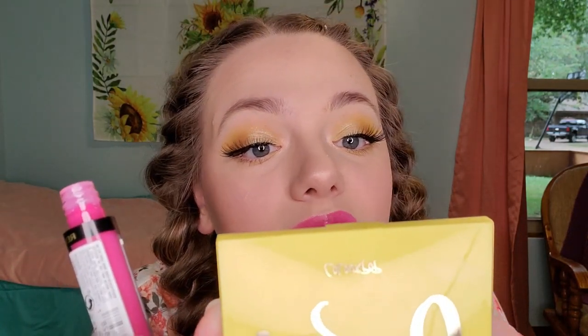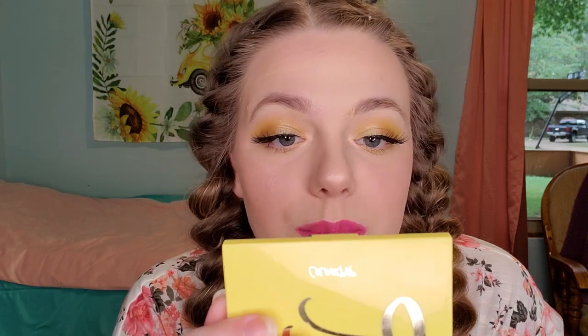So this is what it looks like. I love this color, and it feels really nice on the lips, and even though it's really pigmented, it's almost got a sheer look to it, because I can still see some of the pigment from my lip.